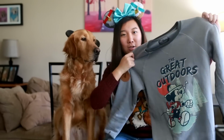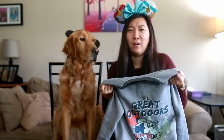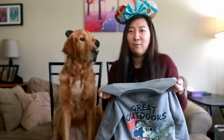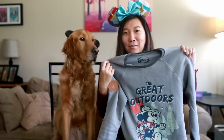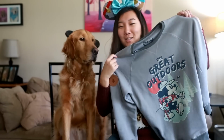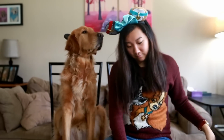And I think this would be really cute to wear to like Animal Kingdom, except it's Florida and it's really hot there, and I live in the Pacific Northwest where it's cold, so I would probably never wear a sweatshirt in Florida unless I lived there forever and thought it was cold at 60 degrees, which is heaven to me. And so that was the first thing.